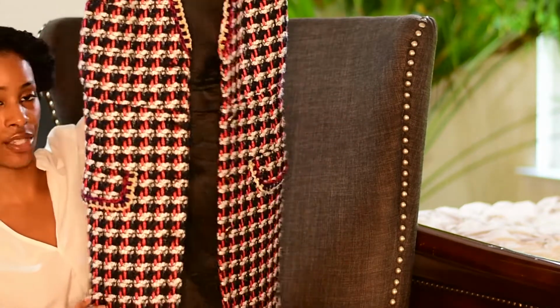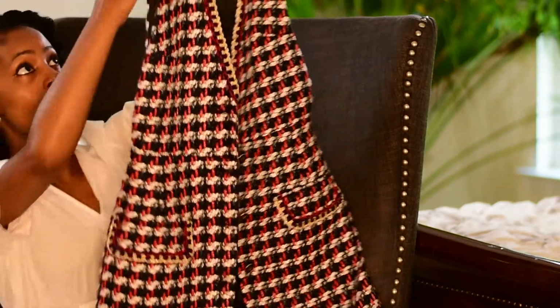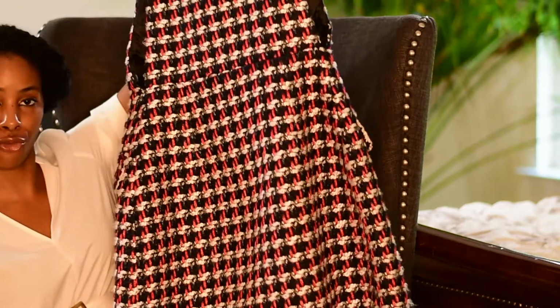Okay, so like I said before, I was going to show you how to style 2 things. So that was the skirt. Now let me show you the dress. And it is this dress. It is from Zara. It's probably about 2 years old, but still very current. I'm going to show you how to wear this 3 ways. So let's go ahead and get started.